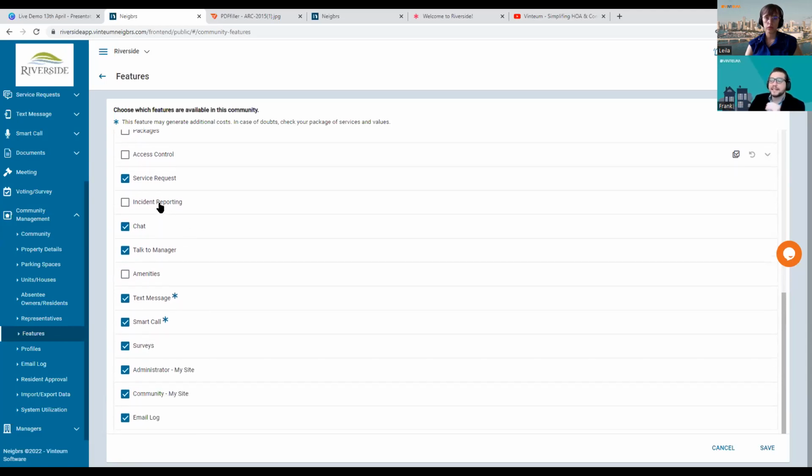And we also have an incident reporting tool. This is just a great way to have residents report various issues going on within the community. Maybe they want to let the board know about a suspicious person or vandalism within the property, or maybe they just want to complain about their neighbor who had a party until 4 a.m., that sort of thing.